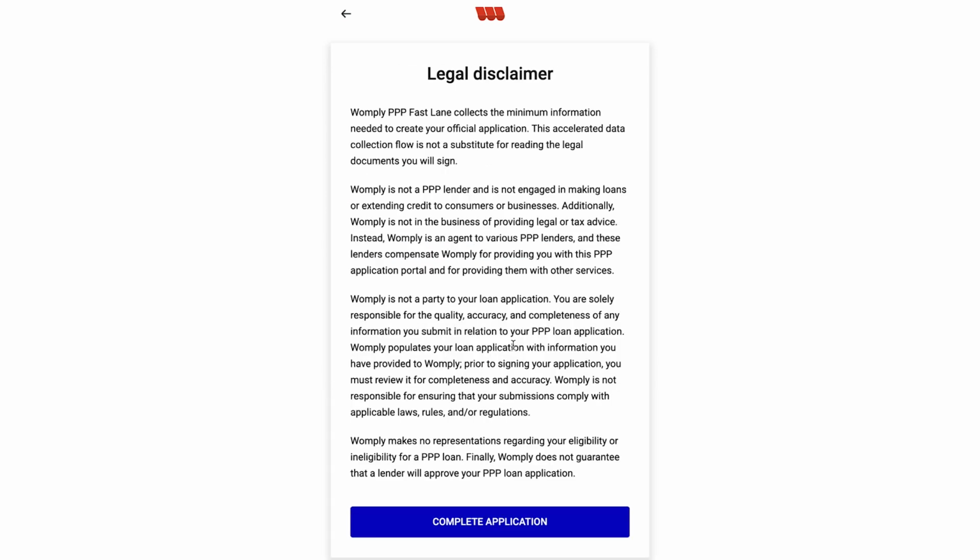So click next. And here's a legal disclaimer from Womply, so just make sure you read this over and select complete application. So what it basically says here is that Womply is not going to be your lender. What Womply does is it collects your information and then connects you with a lender. And they just want you to understand that here. So read this over, and if you agree, you can click complete application.